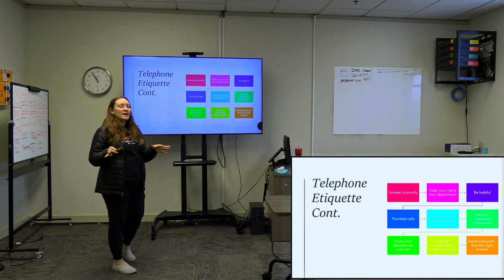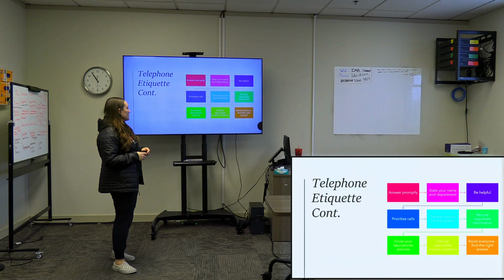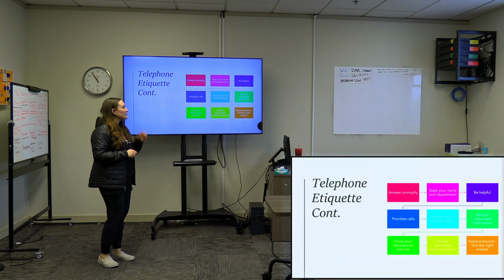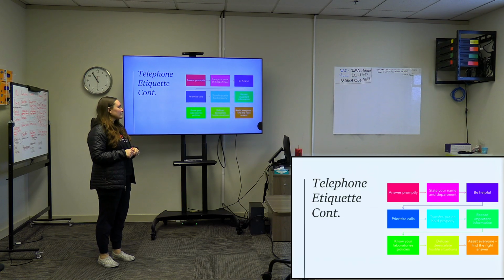Be as helpful as you can, and you're not going to be able to help with everything, right? If it's something that you don't know what to do, send them to the right person. Prioritize calls, transfer and put on hold properly. Make sure you don't forget people. If people are left on hold for too long, then they start to get antsy and agitated.